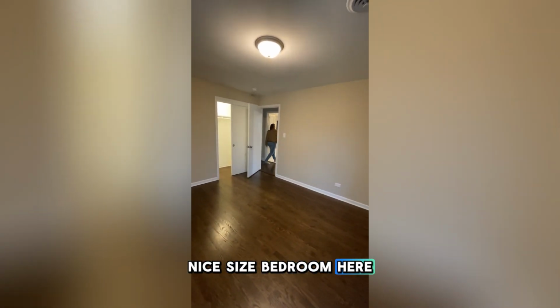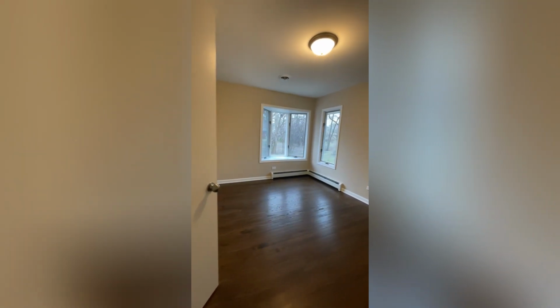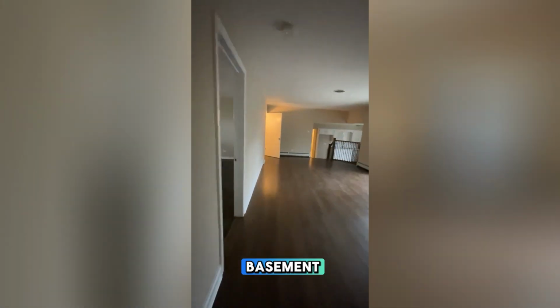Nice size bedroom here. This is a smaller bedroom. Got it for one of the kids. Let's check out the basement.